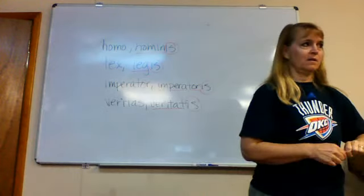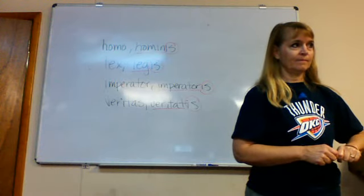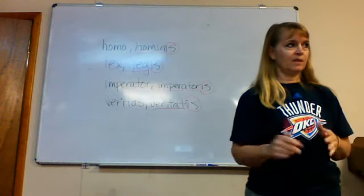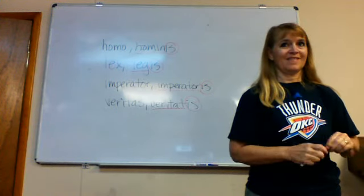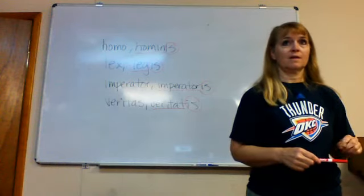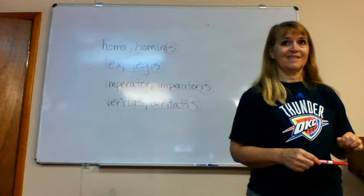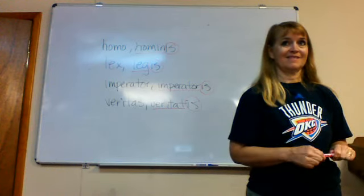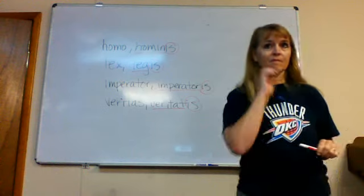But when you're learning your vocabulary, we memorize two forms, right, the nominative and the genitive. I would recommend that you learn 10 of the forms, because if you just learn the nominative and the genitive, you won't know the rest of them. But if you know the nominative and the genitive, and you know your endings, you can figure out the rest of them. But I practice saying all 10 of them to get them in my mind.